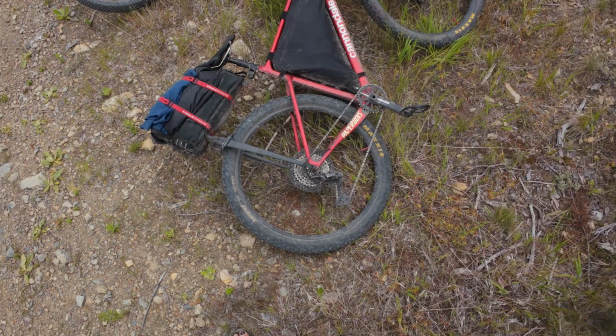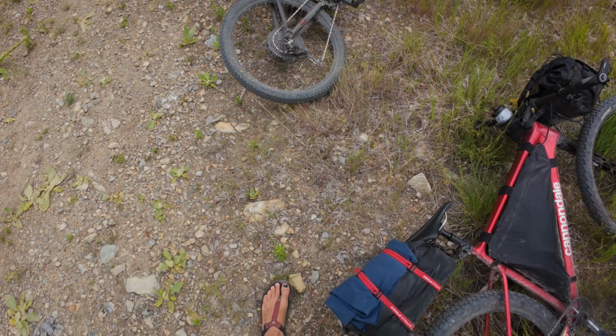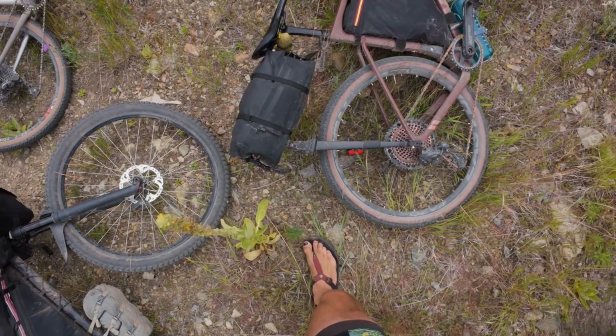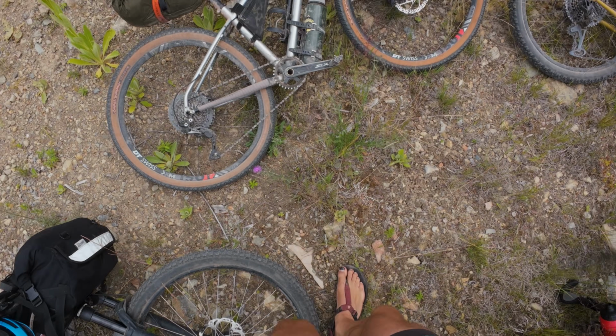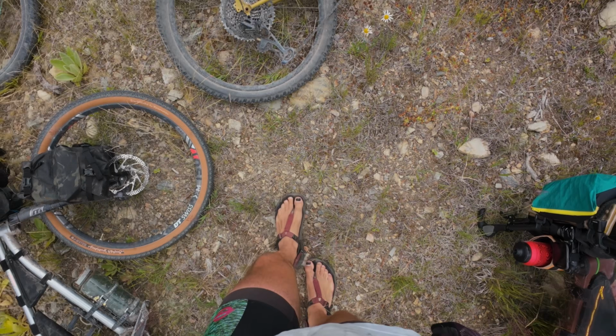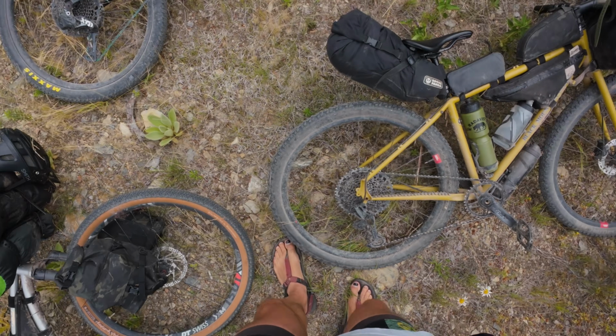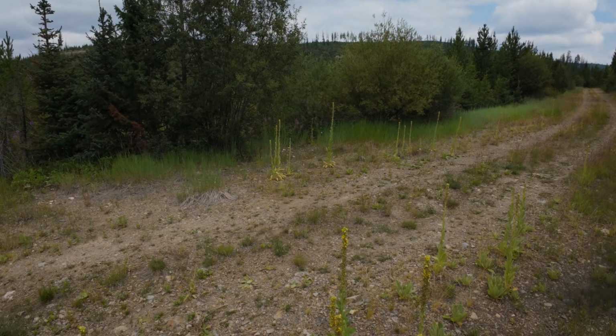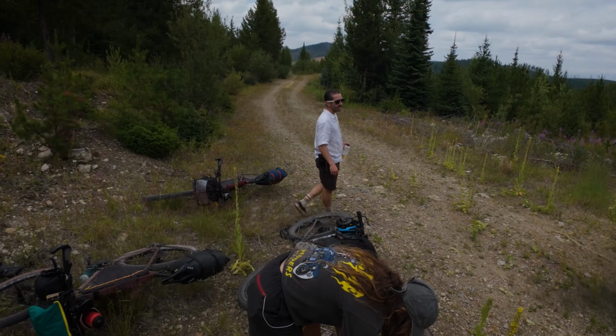Refueling is important. This is the next day. Along the way, we stopped at a pretty cool looking warm-up shack. I guess people take this trail in the winter with their snowmobiles or snow machines, however you want to call it. And they stop in these little warming shacks and sit by a fire that's covered.